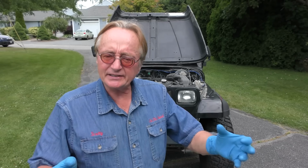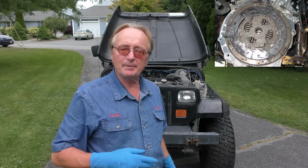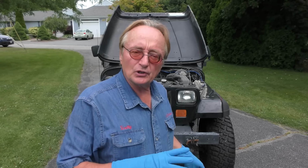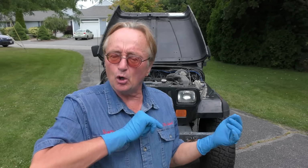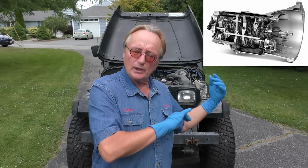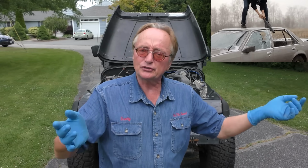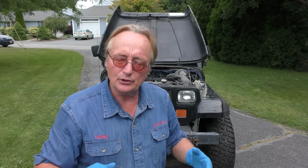The reason that they get stuck there, there's only 3 real reasons. 1, if the clutch is worn out, they can do that. The clutch didn't feel that bad. 2, if you've got a problem with the linkage, it would do it, but the linkage goes into the gear, so I doubt it was that. And the third one is, if the transmission has really serious internal wear, doesn't have enough fluid in it, or somebody abused it, then it'll get stuck in first gear. So the first thing we're going to do is check the fluid.